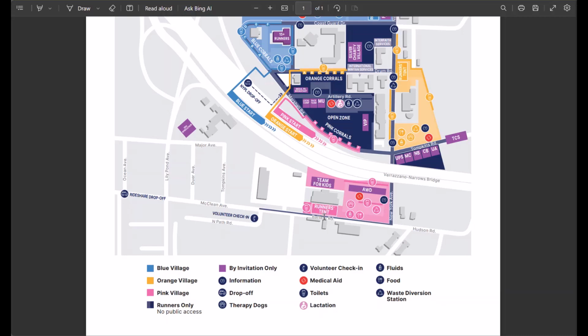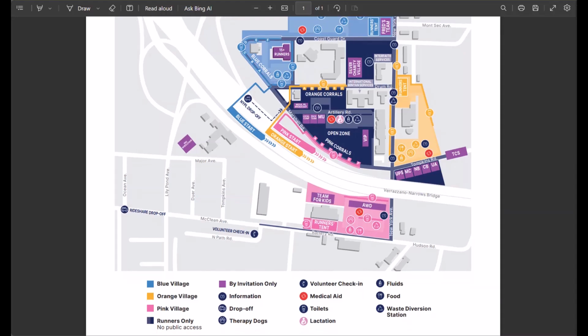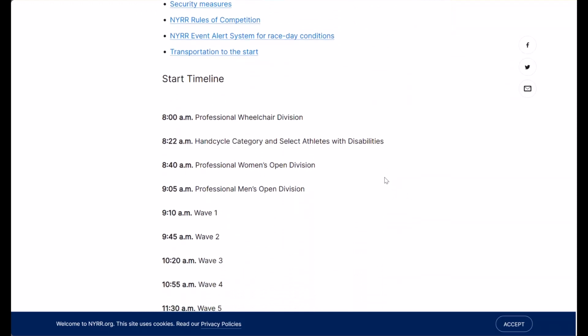And you can see the way that it gets to your starting line. So this is the orange one. It wraps through here. These are the corrals, and you will head out to your start that way. The blue start happens up here, and you just naturally make your way through there. There's going to be a ton of signs and a lot of help going on there. So again, don't feel like you're going to be totally on your own.